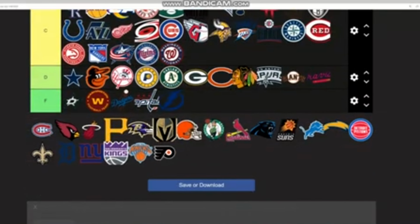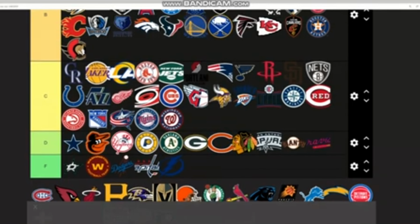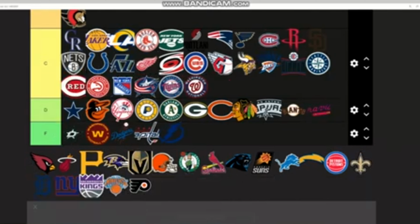Next up, we got the Montreal Canadiens. It's a weird looking C with an H. Pretty sure that's for Habs. It's another classic. I'm pretty sure they've had this logo for like 100 years now. Very, very classic. But there's really nothing to it, you know? It's just a C with an H. So it's definitely mid, but it's not going to be that low. I'll put it in between the Rockets and Blues.